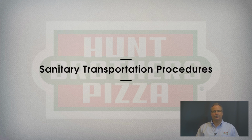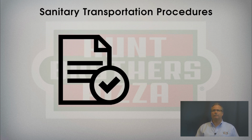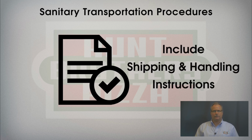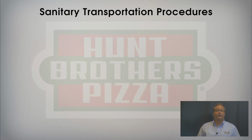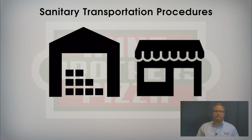Sanitary transportation training procedures under FSMA. Documentation requirements must include shipping and handling instructions. These are included in the Food Safety Plan, Section 4. The food safety plans reside at each distributor satellite warehouse. All food packaging also outlines storage requirements.